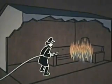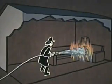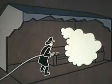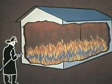As a nozzleman, you should know the three methods of attack. If the fire is small and heat accumulation is low, you will probably make a direct attack with a relatively straight stream. Intense heat may force you to use either the indirect or the combination attack.